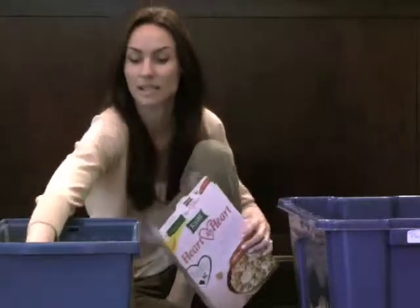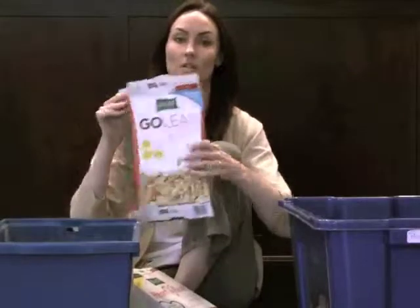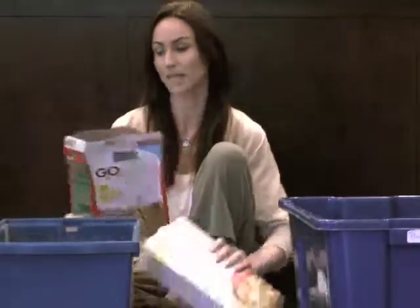The bag inside can't be recycled. You can try to reuse it. You can put snacks in here for the kids, or you can put sandwiches in here. Otherwise, it's garbage. Boxes, you can break down so they're flat and they take up less space.